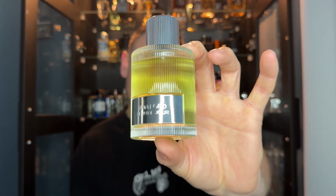I wanted to finish on a high note. I wanted to finish with a very classy fragrance, a masculine fragrance, a barbershop fougere fragrance. This is Beau de Jour from the house of Tom Ford. This is his signature collection. A few years ago, this fragrance was in his private collection, but now he brought it into his signature collection, and it's made it more affordable.